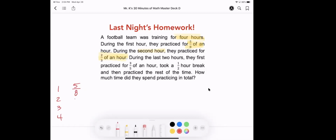All right, let me separate that out. During the last 2 hours, they first practiced for 3/5 of an hour, then took a half hour break, and then practiced for the rest of the time. So they did 3/5 of an hour, took a half hour break, and then practiced the rest of the time. So let's talk about that. I'm going to do a number line on this one.